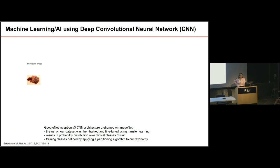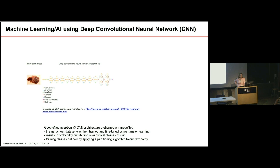We at Stanford, and there's been some work at UCSF and other centers, have also looked at machine learning through artificial intelligence, and we published sort of a landmark paper in Nature a year and a half ago looking at how deep learning algorithms, namely a single convolutional neural network, could help us detect melanoma, and particularly if we could put this in the hands of patients down the line in an app or primary care providers.